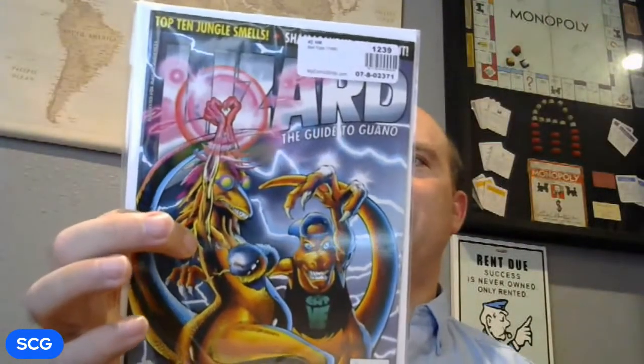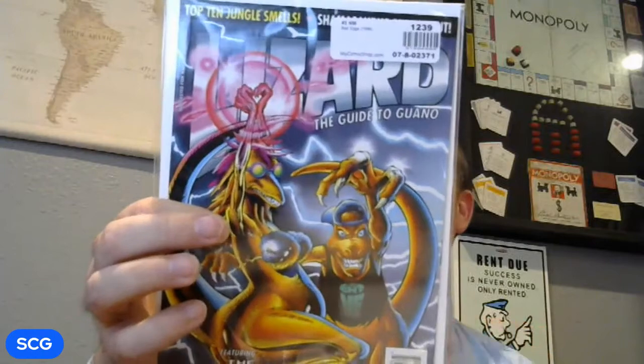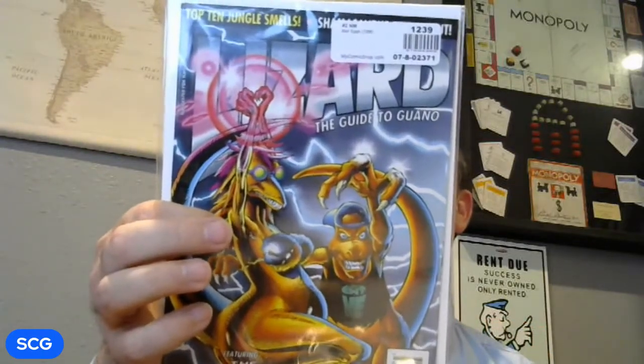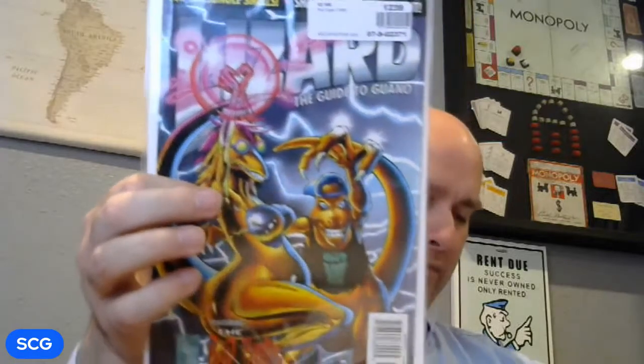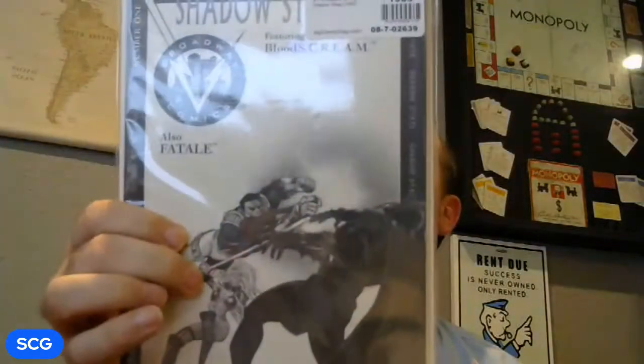So then we've got Bad Eggs, number 2. This is from Armada Comics. And Lizard, the Guide to Guano. So kind of a tongue-in-cheek deal towards Wizard, the Guide to Comics. So the Guide to Guano, guano being poop. So there you go. Then we've got Shadow State, number 1. This is another preview type of edition. Yeah, promo. Same here with Shadow State number 2.